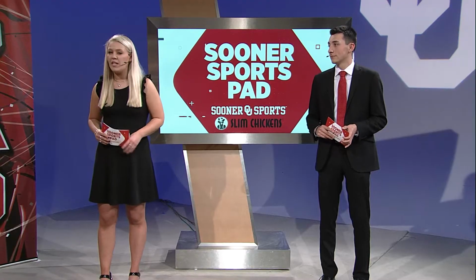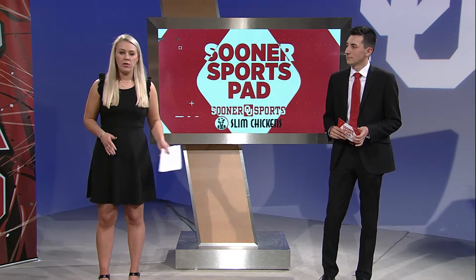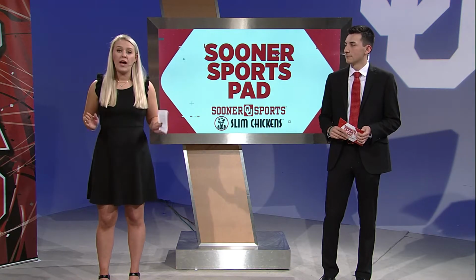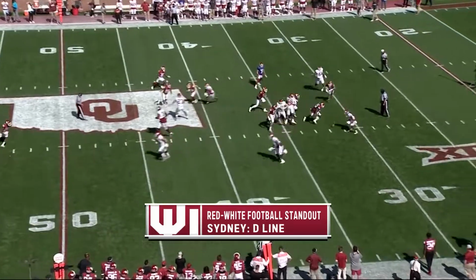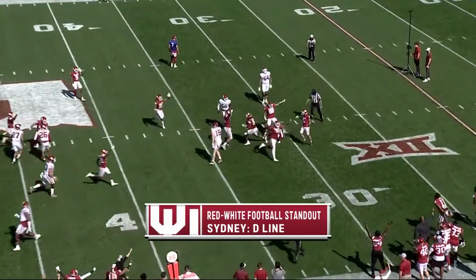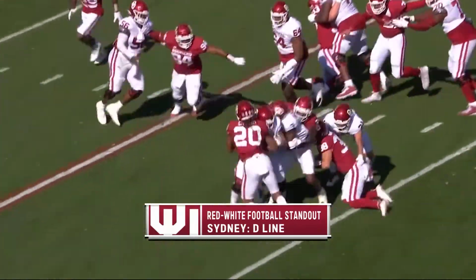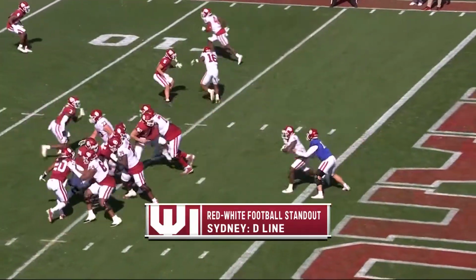Which group impressed you guys most after the spring game? You know what, you mentioned it at first, and it's hard for the D-line to get credit at a spring game, especially with the format that OU used to run it. But let me tell you, this D-line really showed out. In the first 6 drives of the game, they were stopped with first a 4th down stop, then a punt, a field goal, a lost fumble, and then another punt. And the OU run game had a lot of trouble making plays against this D-line.